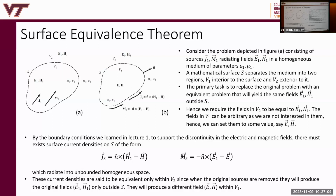All right, there are two more theorems. This one is by far the most important out of all of them that I've told you today. Image theory is pretty powerful, right? But this is by far the most important. Reciprocity is pretty cool too, but surface equivalence you'll use all the time. And the better you get at applying it, the more efficient you'll be at solving problems in electromagnetic theory. All right, so I'm gonna go slow and set this up, okay?